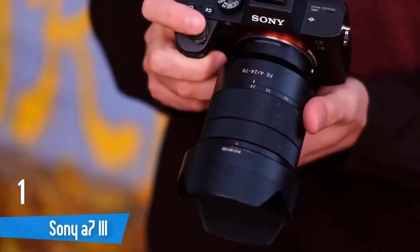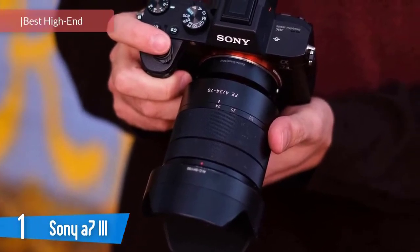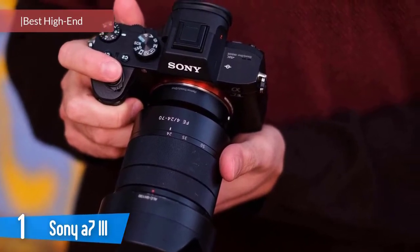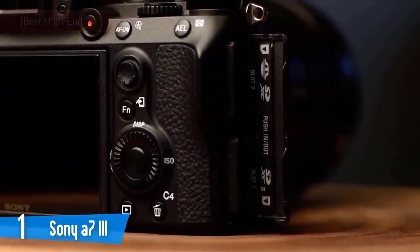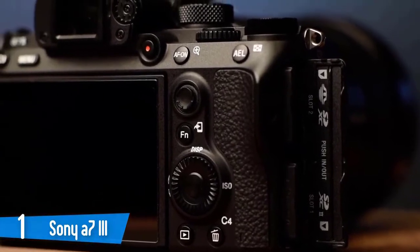Number 1. Sony A7 III. Since the introduction of the A7 series, Sony has been the leader in the full-frame mirrorless market with its excellent models year after year. While the A7 III is the basic model in the A7 lineup compared to the A7R III and the A7S III, it's one of the most capable cameras in the market, delivering amazing value for its price.